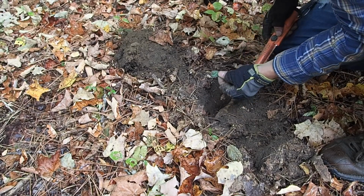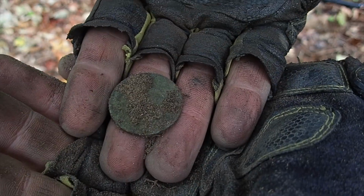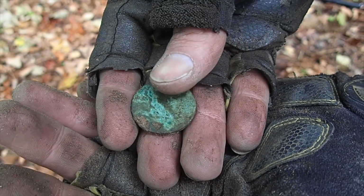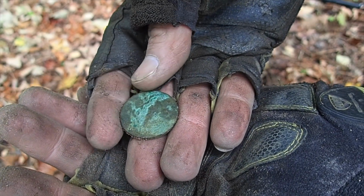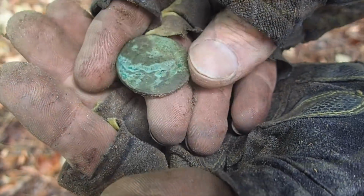There it is. What do we got? Ooh, that's definitely a copper. Nice! I didn't think it was ringing high enough to be a copper, but clearly it is. Look at that, how green that is. It's super thick. Ooh, it's a large cent. I can see it. Nice.